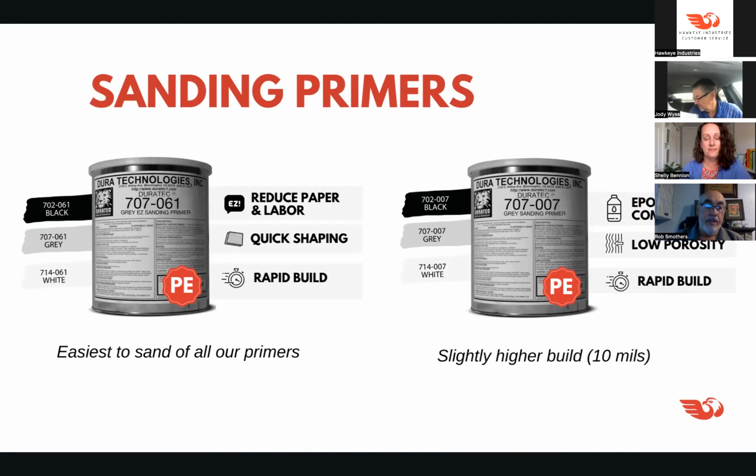Most people are more familiar with the 707-061, which we call our easy sand. You can high build this up with multiple passes, get it up to 40, 50, even 60 mils at times. This is mainly to go over plugs, especially if you have a lot of bond lines that you're trying to hide. If you've got highs and lows and you need to build up, and you're going to be manually sanding this down, it will sand very easy.